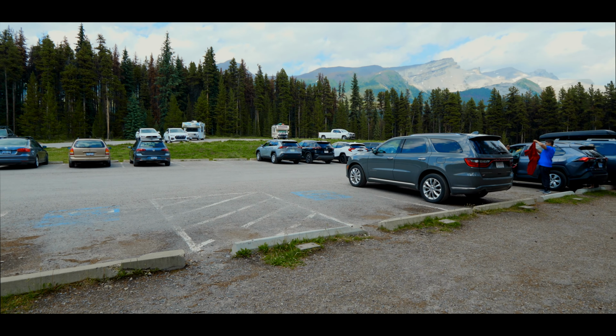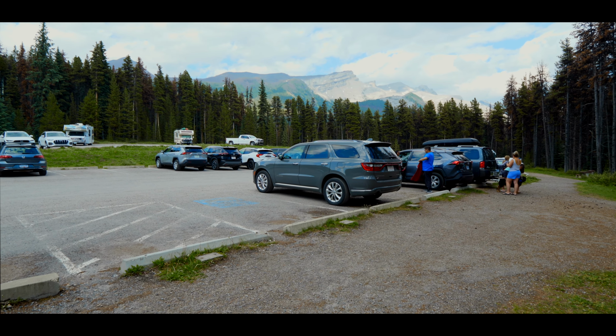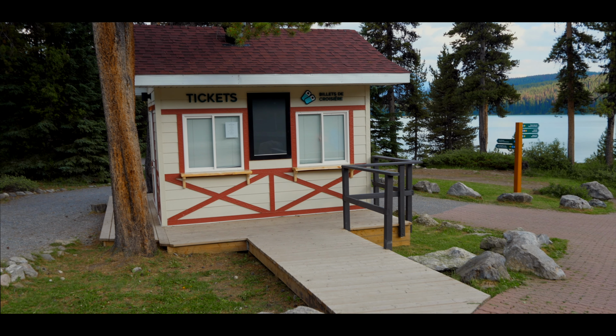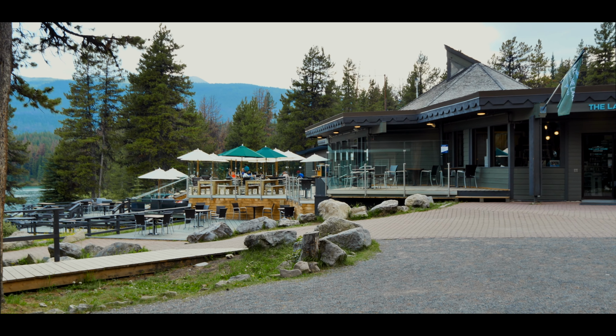We are going to enjoy the beauty of this Maligne Lake from the shore, and then we'll go to the restaurant to have our lunch. This is the Lake House restaurant.